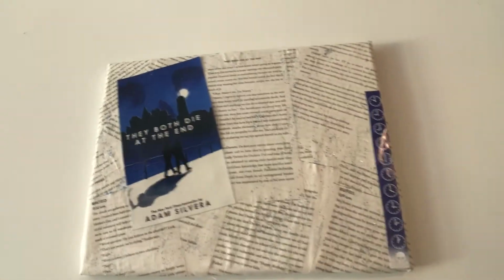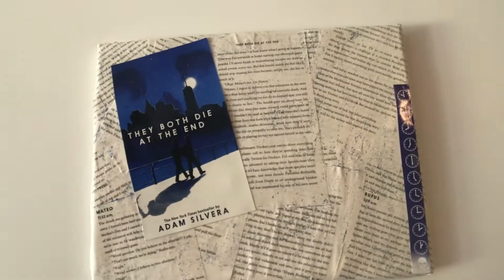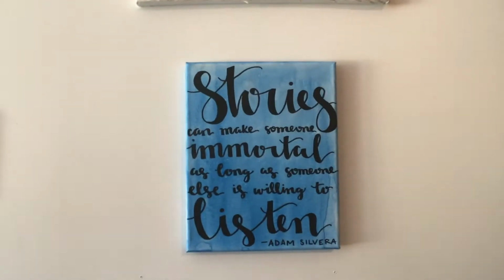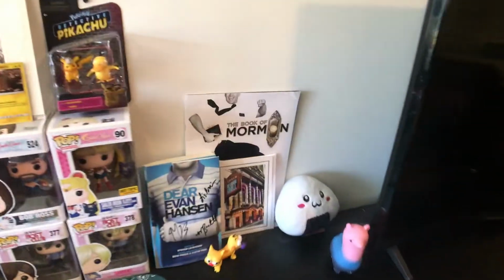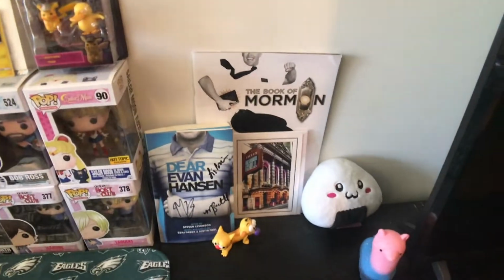Got my Be More Chill sweater. This is my favorite book of all time. Again, Adam Silvera. They both die at the end. I made this out of an extra copy that I had, and then someone on Etsy gave me this one. This is kind of where I just keep a little bunch of Broadway odds and ends. I got my Book of Mormon program from the first time I got to see it on Broadway.